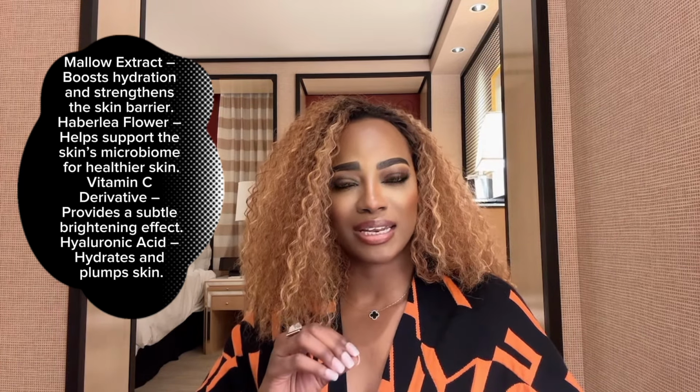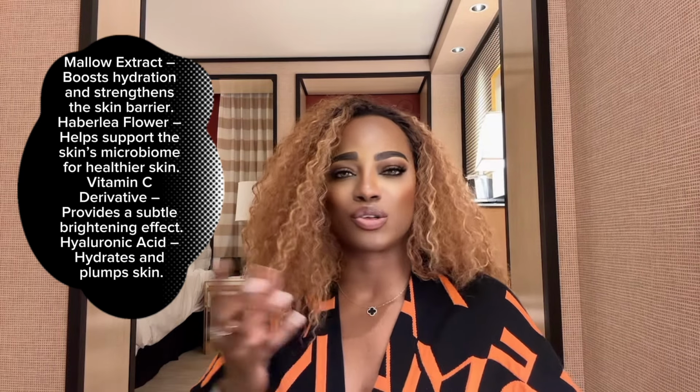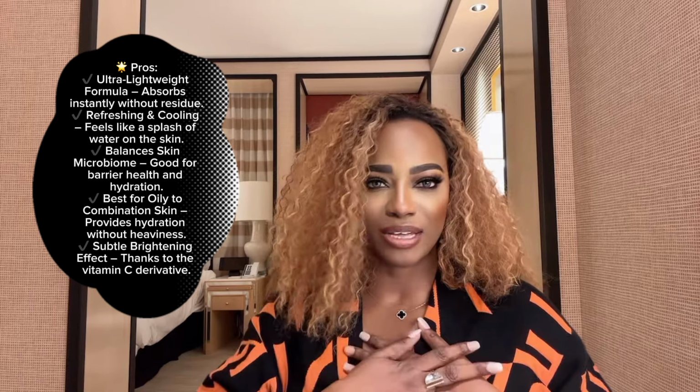The next key ingredient in here is going to be your vitamin C, which is also great for brightening up the skin. Okay, so you've got the key ingredients and you also have their benefits. So now let's go into the pros of this product. Okay, so it's ultra lightweight. Summer is coming. This is going to be great to use on the skin, right? We don't want to use something so heavy during the day. I love to use my heavy products during the nighttime or in the winter time during the day. That's how I use my heavier consistency products.